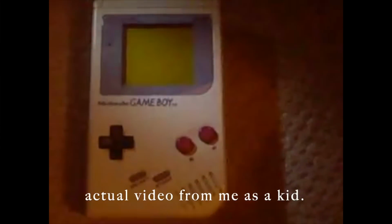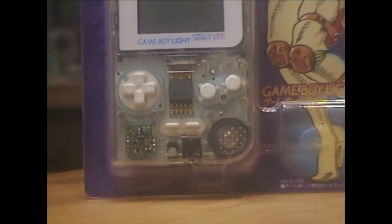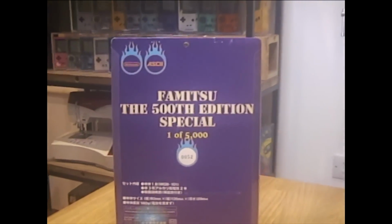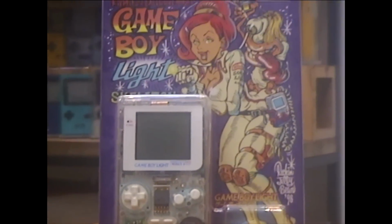Guys, it's Elliot here again today, and I'm going to be doing a video on my Game Boy. There's a Game Boy I've wanted for as long as I could remember. The Famitsu GameBoy Light. 6,000 of these were made back in 1998, which is the year I was born. However, I didn't hear about it until 13 years later, when I watched this video.